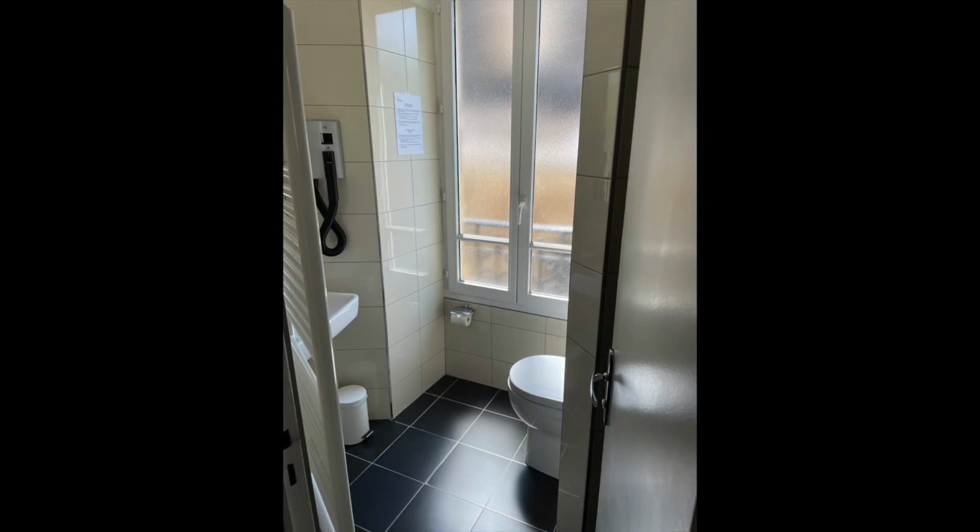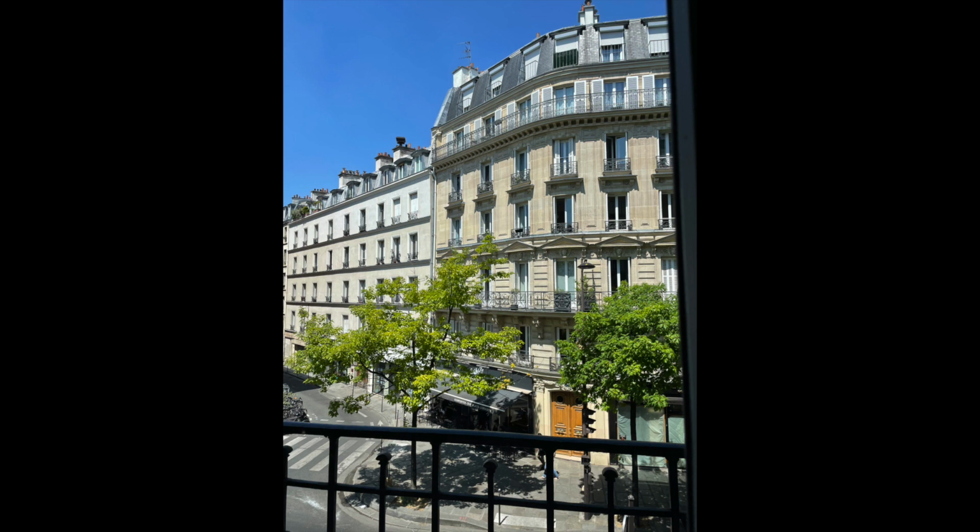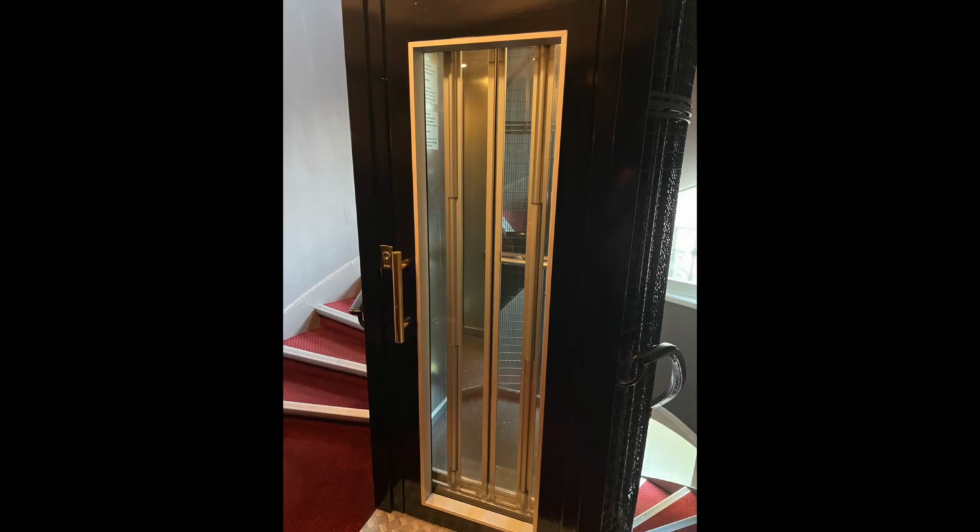This is the bathroom, and the view out of the window of the bathroom of the church next door. And this is the view from another window. This is the very cute little elevator in the hotel. It was only large enough to fit one person comfortably.